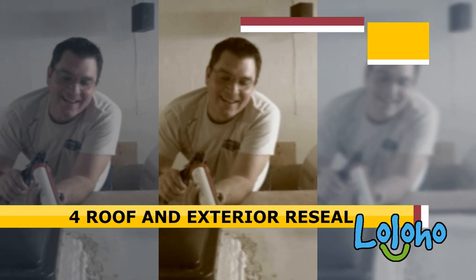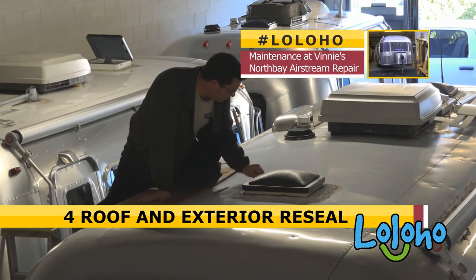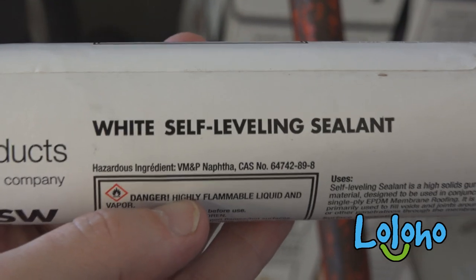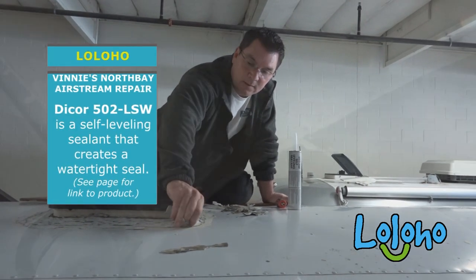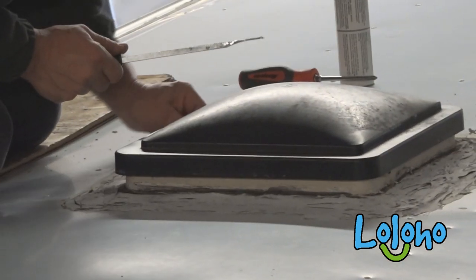Now the next thing that Vinny did is crucially important, and that is a roof reseal. If you own an RV, really of any kind, you need to be aware of the state of the seals on your roof. Now what am I talking about? I'm talking about seals where panels meet on the roof, where your cutouts are: skylights, fans, air conditioning unit, all that stuff.